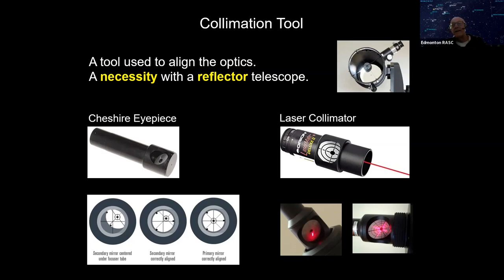They cost more money. They're pretty fancy. They don't necessarily give you better results than using the Cheshire eyepiece on the left, which is simply an optical tool where you look through a little peephole and you're using your eye to do the same thing. The laser sounds like it will always do a better job. Not always. And you don't have to spend the money on that, even though they're not that expensive. The Cheshire eyepiece is really inexpensive. And if the reflector you bought comes with one, great. You need to learn how to use it and use it every time. If it doesn't come with one, then you've got to get one.